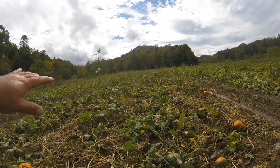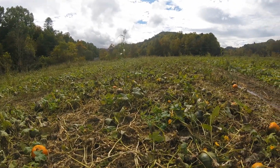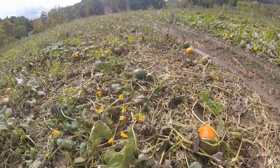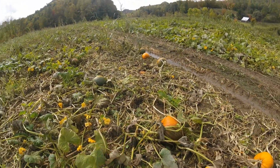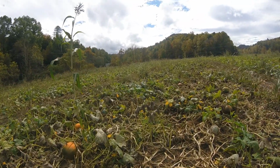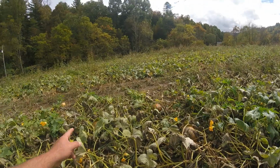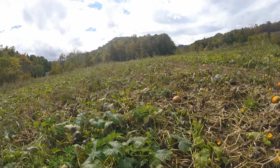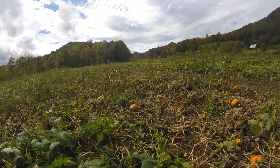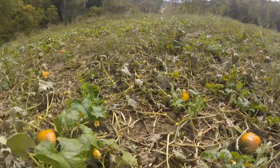And then right here there's three sections of jack-o'-lantern pumpkins, and these have been picked over at least three times. And you can see that we have some real nice jack-o'-lantern pumpkins. There's a lot of pumpkins here, they're just not ripe. So this is what we've got left to pick in the pumpkins. And I'm hoping after this weather moves through, I mean, you can see pumpkins.